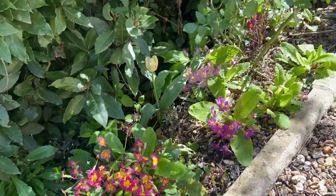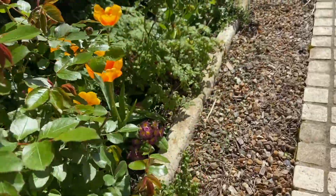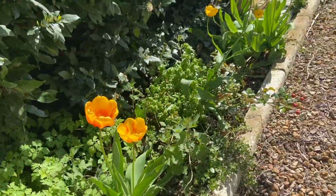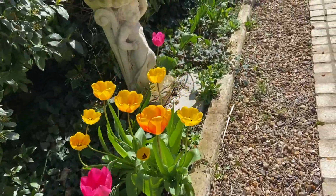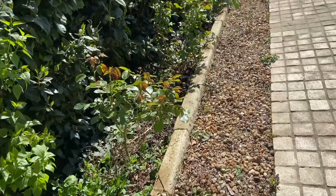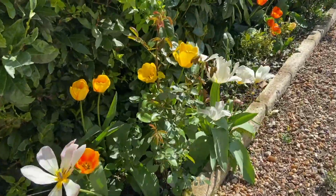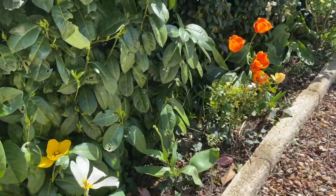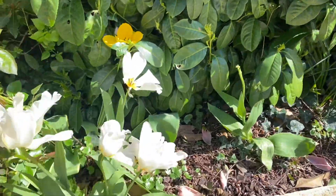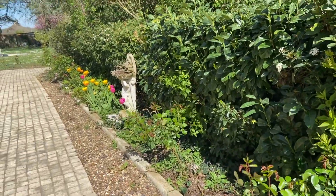We haven't been able to get out and do much weeding lately because of the bad weather, but some of the flowers have still done us proud. The tulips are gorgeous. Not as many as last year, but again, we weren't expecting any with the frosts. So let's pick a few of these for our Easter festive arrangement.